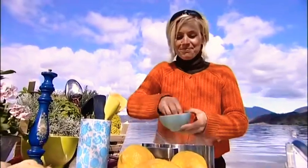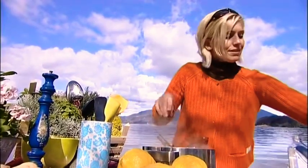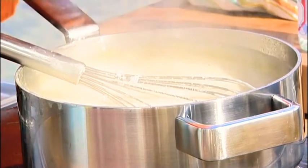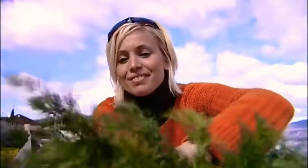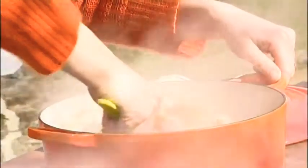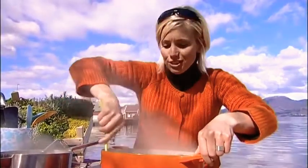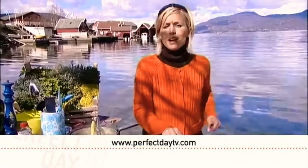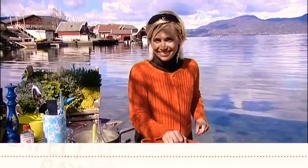Sugar. Salt. White pepper. We are almost there. Well, I just have to chop a lot of dill. Mix that with the sauce. Pour in the sauce over the vegetables. Now I just have to go and find a beautiful place to eat this. And that is easy, of course. But first, I'm going to spoil myself.